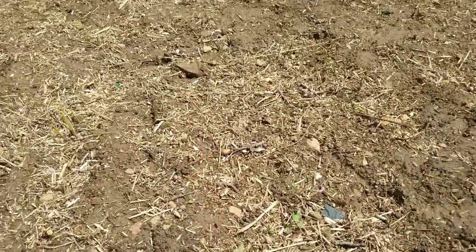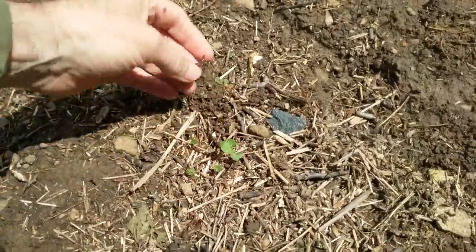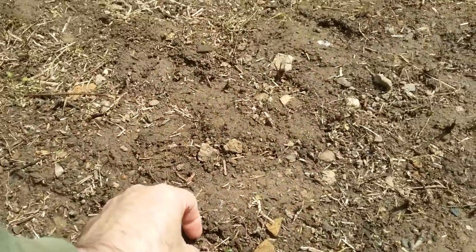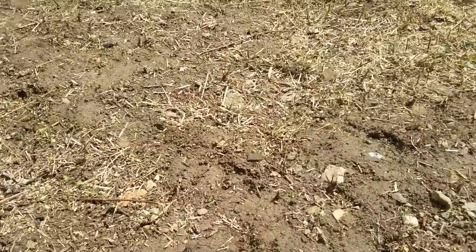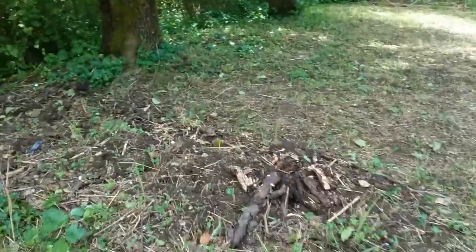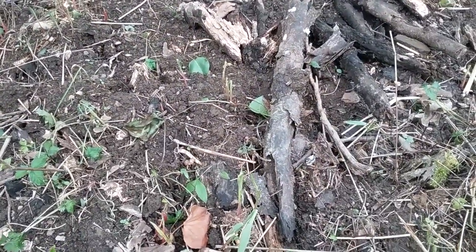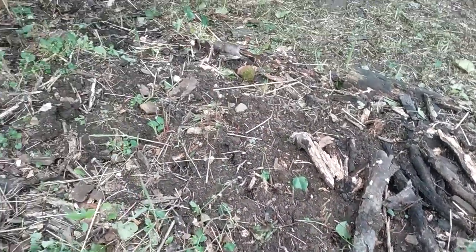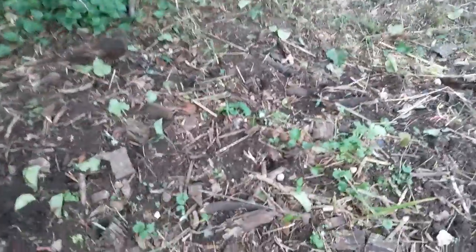Oh, finding more worms out here. I don't know why these things are up on top here. I guess they don't like the dirt being so wet after the rains. I'm gonna take these things over here. I'm gonna put them down in here in the same spot. Get in there. There they go. The birds aren't gonna come and bother them while I'm standing here.